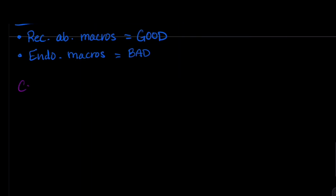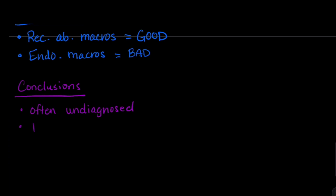So looking at the bigger picture in our conclusions, endometriosis is a disease that's often undiagnosed. And the treatments that we currently have for endometriosis, the big one is surgery to remove that tissue. But surgery is really serious. So this research might give us new treatment options using those macrophages and how they operate.